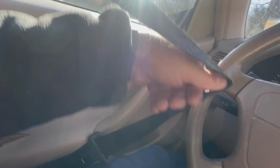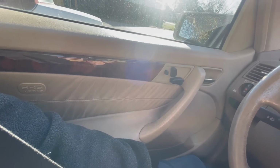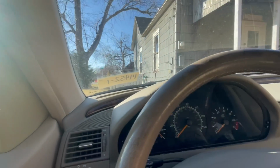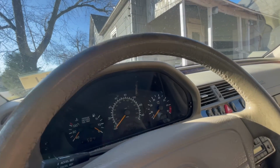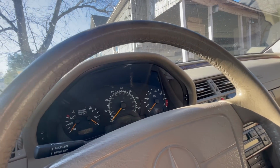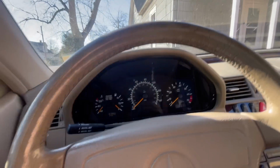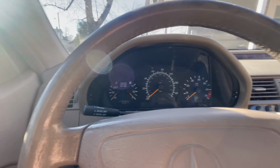Why do we have black seat belts? Why do we have black seat belts in a tan car? All of them are like that. I don't think that's, I don't know. Mine always matched. Let's take her for a drive.